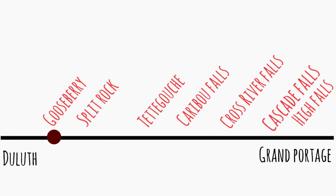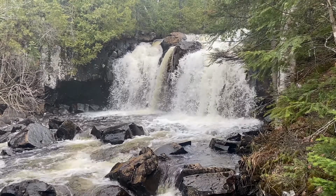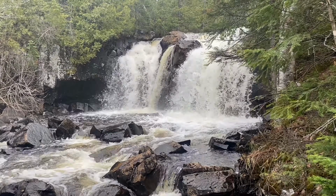The first waterfall I'm going to talk about is Gooseberry Falls. This one's incredibly popular, so there's often a lot of people there. There are the upper falls, the middle falls, and the lower falls. It's worth checking them all out.